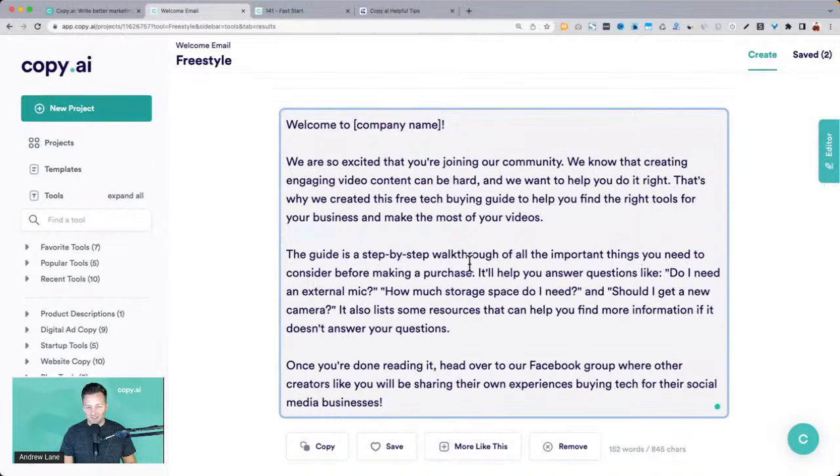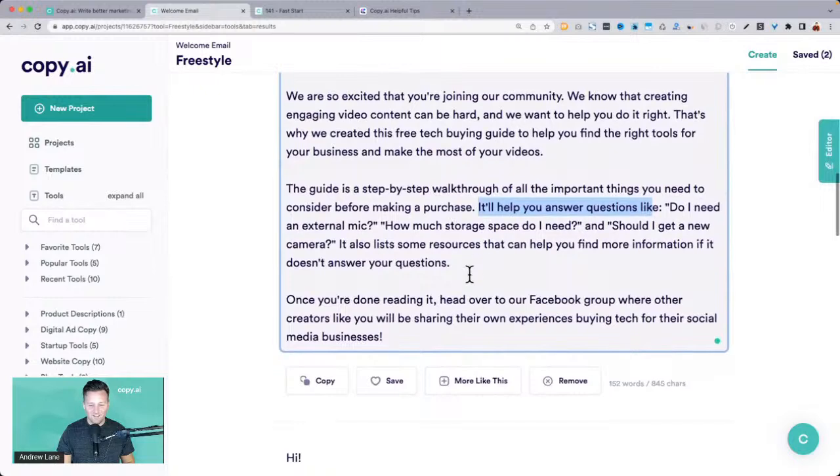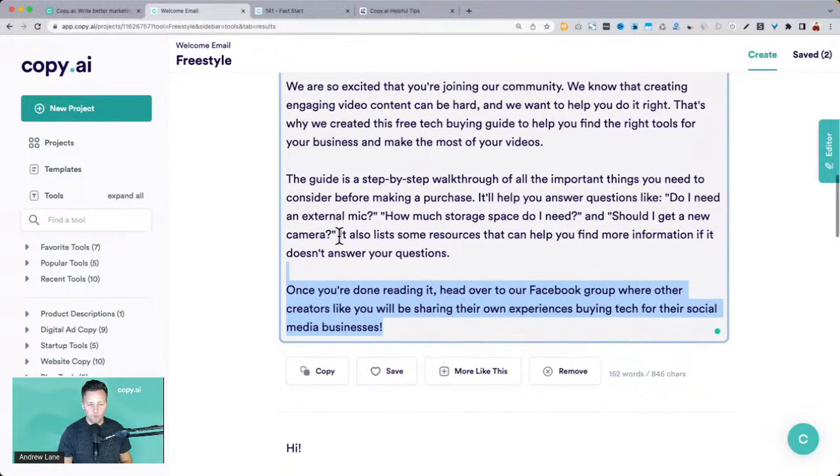And look at this. It'll help you answer questions like, do I need an external mic? How much storage space do I need? Should I get a new camera? It's actually figured out what kind of questions might be on their mind. Now it's highlighting the benefits of the Facebook group, which I kind of mentioned would be a next step.